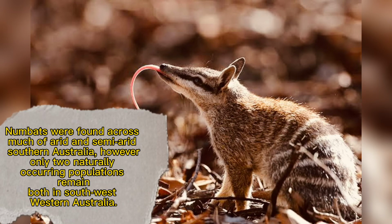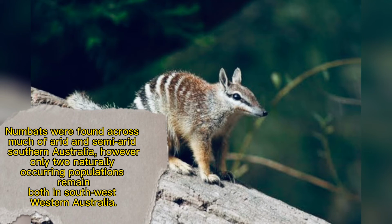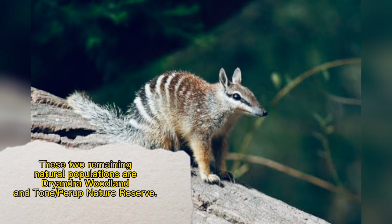Numbats were found across much of arid and semi-arid southern Australia. However, only two naturally occurring populations remain, both in southwestern Australia. These remaining natural populations are Dryandra Woodland and Tuart or Perup Nature Reserve.